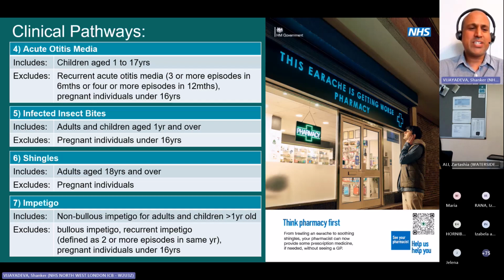Shingles, a rash that you may be aware of, often presents as a rash. This is again for adults, excluding pregnant individuals. And impetigo, a skin rash, which can be directed to pharmacies if they're above 1 year old, but excludes those where it's quite severe or they've had lots of episodes.